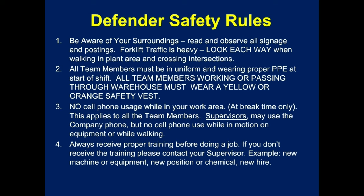No cell phone usage while in your work area, at break times only. This applies to all the team members. Supervisors may use the company phone, but no cell phone use while in motion on equipment or while walking.